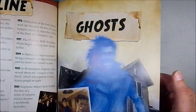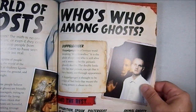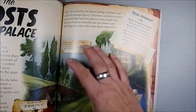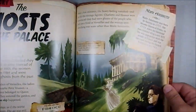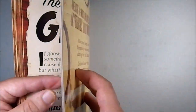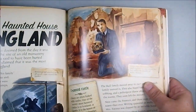Then we have ghosts. A world of who's who: ghosts among ghosts. Apparitions, spooks, and phantoms, poltergeists, animal ghosts. A wide variety of ghosts presented here. The Ghosts at the Palace. The cause of ghosts. I usually find it's linked to someone dying. The most haunted house in England.